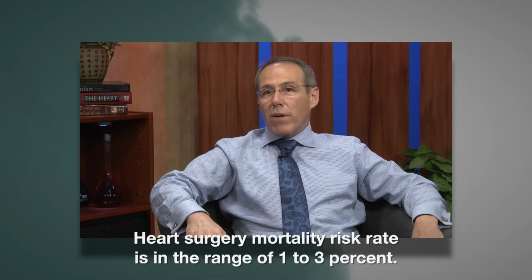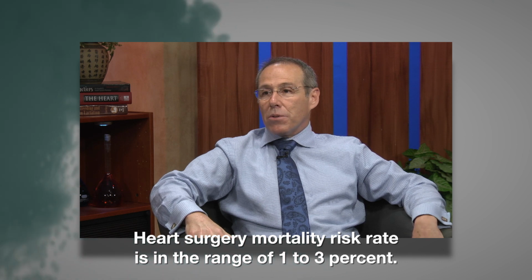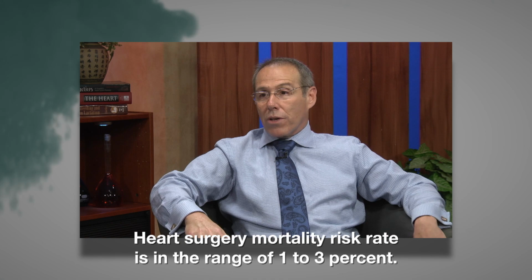Right, for the lion's share of heart surgery we do, the risk to the patient is in the range of 1 to maybe 3%. So it's a 97 to 99% chance they're going to do okay, more than okay. They're going to feel better once they heal up. And then you have to look at the natural history of their process. If we don't operate on them, the risk is certainly a lot higher than that. So those are the odds.